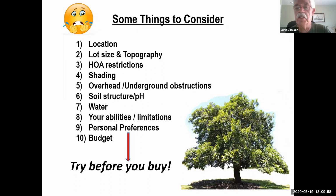Location. Basically, you need to know where your property sits on the map. You need to know where your house is located as far as north, south, east, and west. You have to find out whether or not you happen to be near a large body of water. This will affect some of the things that we'll be talking about as far as temperature is concerned. What's your lot size? How big do you have? Do you have slopes? Do you have low spots? Do you have high spots? Do you have only a balcony or a small patio that you can actually use?